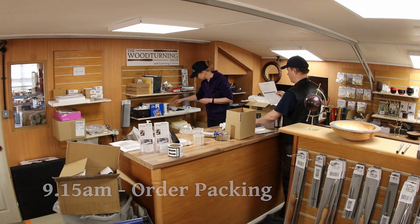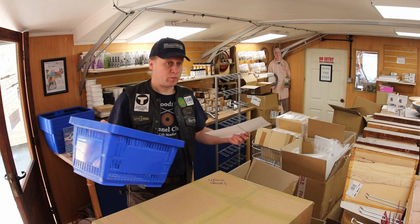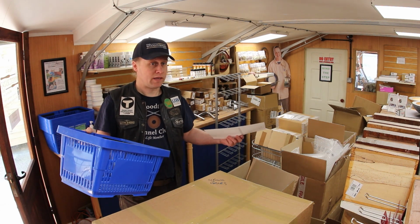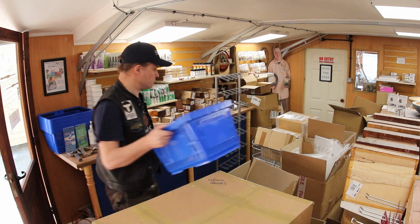So obviously the shop doesn't normally look like this. It's just when we've been closed, we've kind of used every little bit of available space for storage.